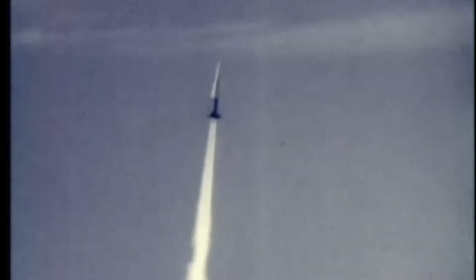The Nike Hercules guided missile system is a powerful component of the U.S. Army's air defense arsenal. The accuracy and destructive force of the weapon have been repeatedly demonstrated against high and low altitude targets.